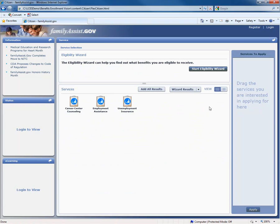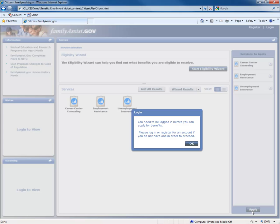We can see that there are 3 services we can apply for. Let's add all results to the services to apply for and click on Apply. I can see that I need to be logged in to apply for these services. I've previously created an account, so I'll log in.